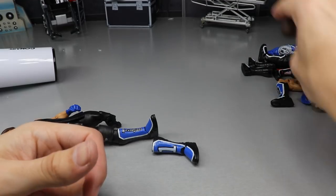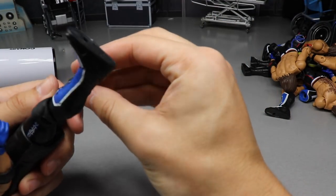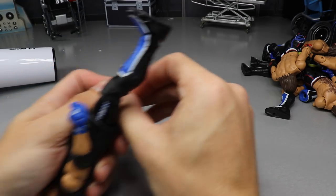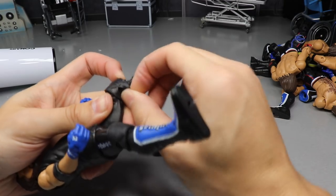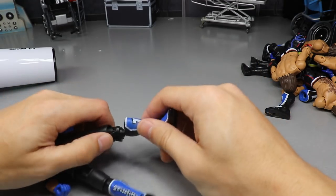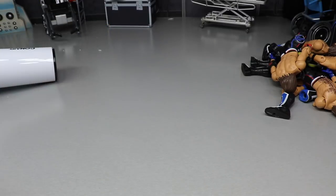Get out of my face, AJ Styles figure. And then go up here. Put the knee pad onto the Elite 47. Slide that on. Get this over here. And now mercifully slide the one kick pad on. And we are completely finished with all this.